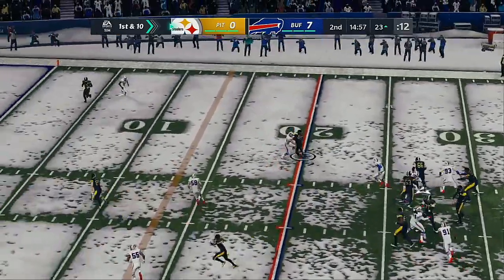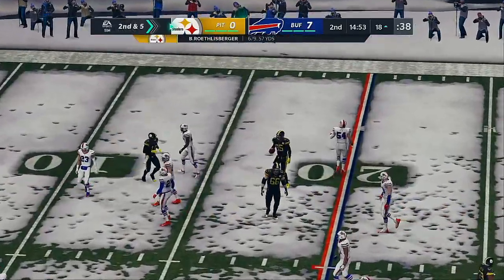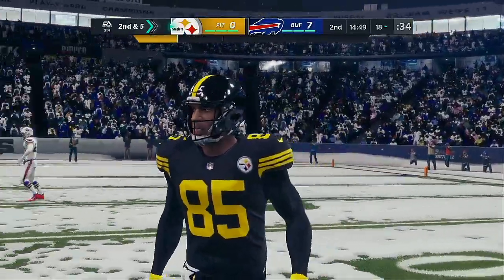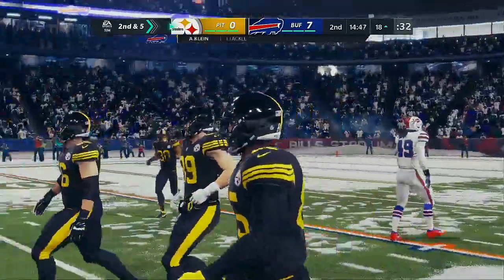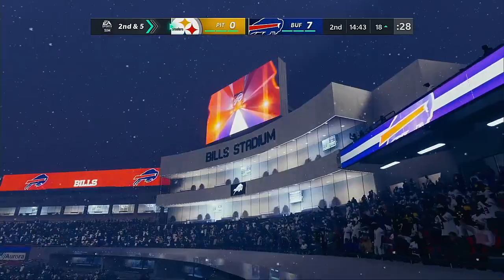They'll throw on first down with Roethlisberger. Quick hitter here, it's complete. Roethlisberger's pass. 5 yards on the catch there, brings up second down. It's a gain of 5, brings up 2nd and 5 at the Bills' 18-yard line.